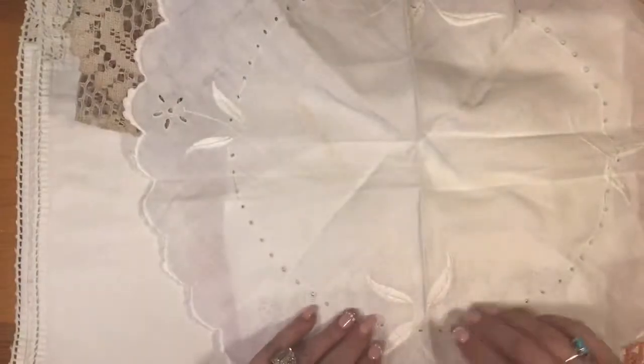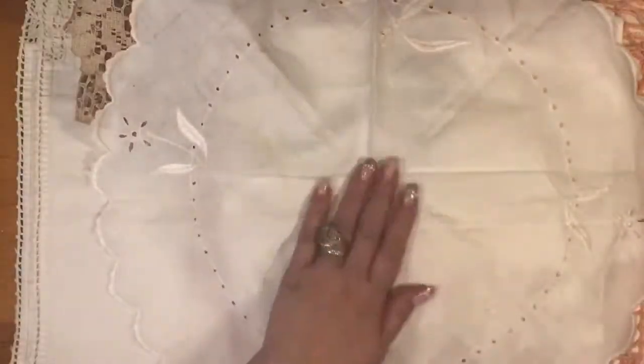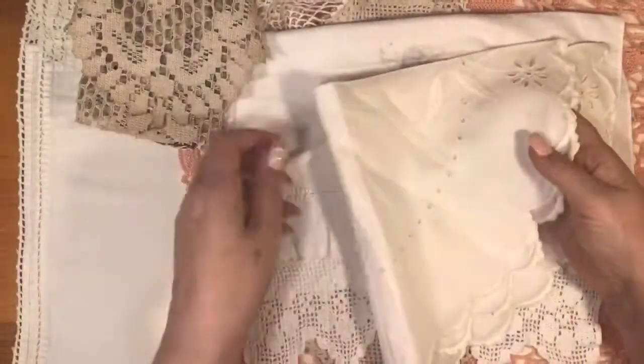If you wanted to. If you're cutting these up for journals like I do. But this is a real big one too. So 18 or 20 maybe. 16 inch maybe. So that is pack number 1.